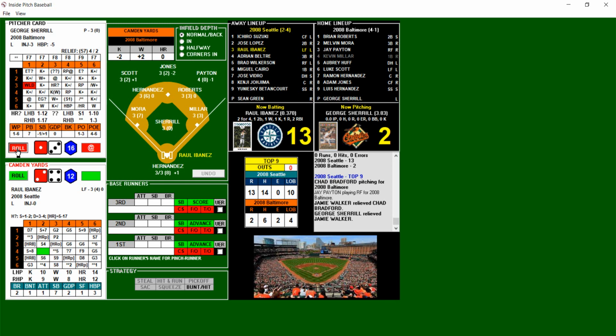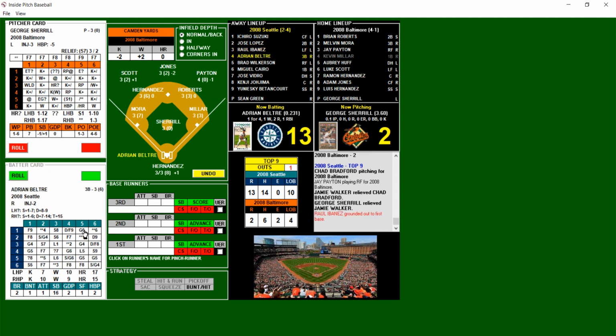All right. We're going to redo the pitch here for Paul. And that's going to be 5-6. That's a blank. 5-1, ground ball to first. And that's out number 1. Here's Adrian Beltre. Beltre is 1 for 4 on the day.